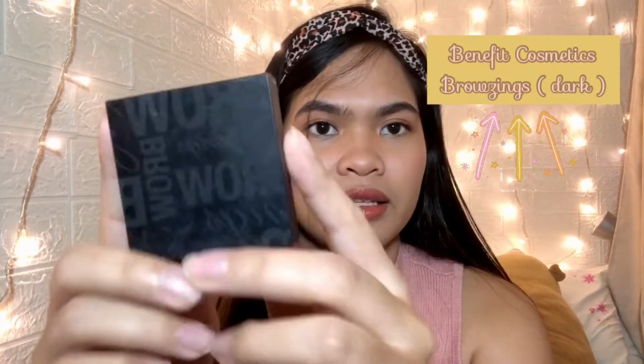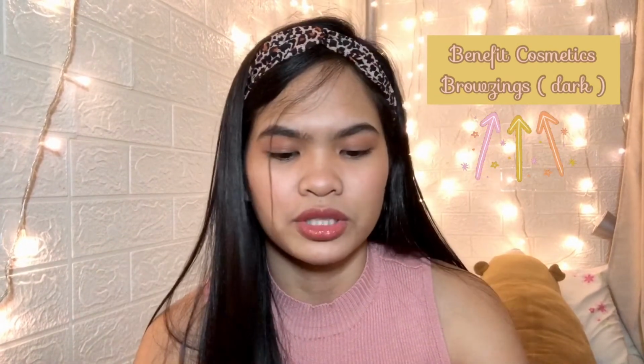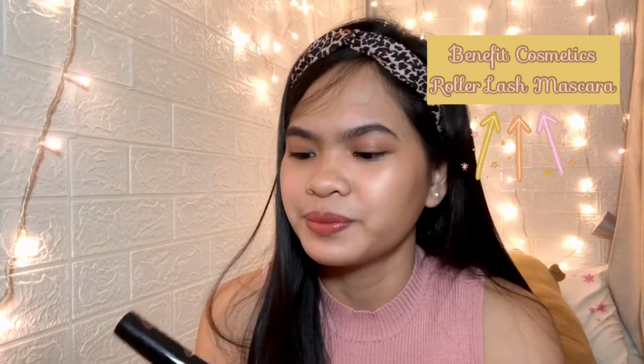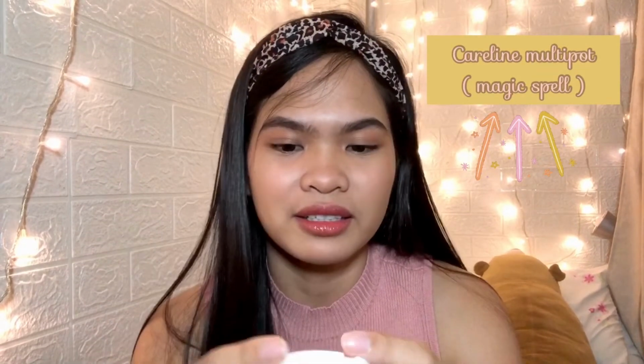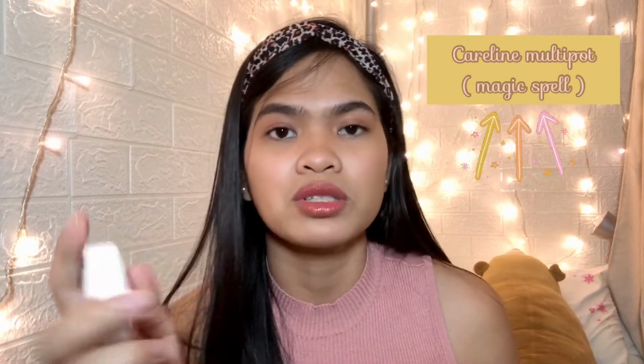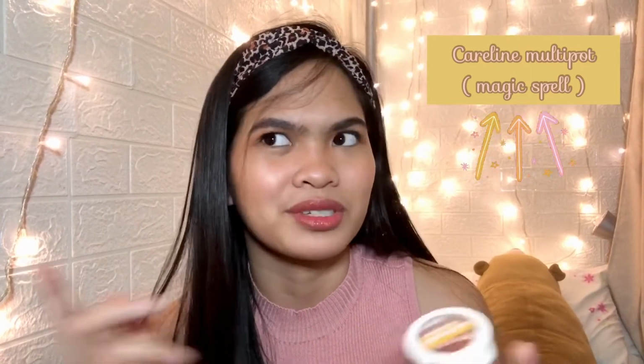And for my kilay, this one is from Benefit in the shade Dark Brow Zinks. Okay, and mascara is from Benefit also, Roller Lash Mascara, ayan, Roller Lash Mascara. And for my eyeshadow, this one is the Caroline Multipot in the shade Magic Spell. Again, this is from Caroline, super affordable, so mabibili nyo rin siya sa Lazada, sa Shopee, sa Watson's. If you want this one, I think nakuha ko to last year sa sale din ng Lazada. So I only got this for 89 pesos or 79 pesos, I forgot.